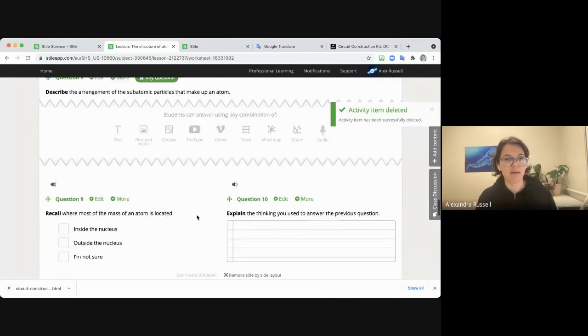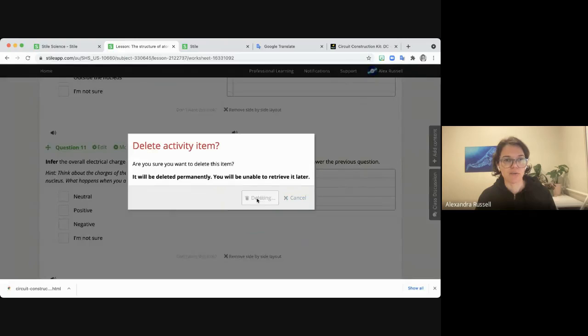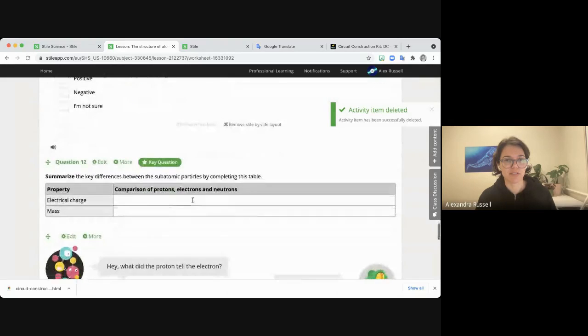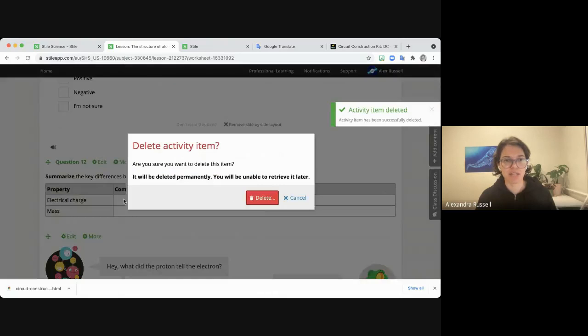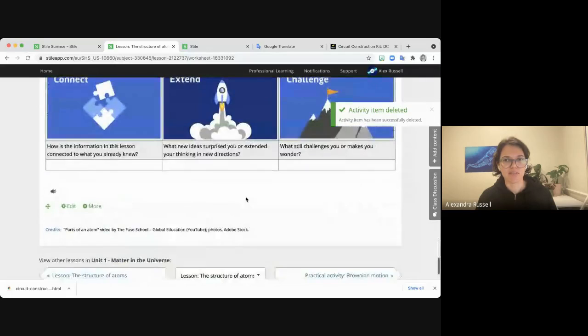I might also delete some of these higher order questions that are going to be too challenging for this group of students. I might decide I'm only going to keep the one key question, and I'll keep that reflection activity.